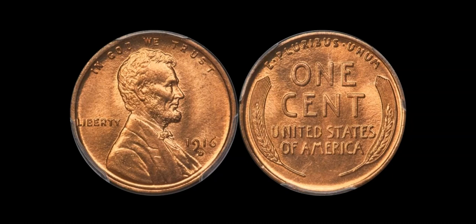35,956,000 pieces were produced. By no means low mintage. Okay, it's a little bit lower compared to today's standards, but this is an easily obtainable coin in nice grades. Now, this is a coin that you could purchase at Mint State 63 Red for $150 to $200. Let that soak in a little bit.